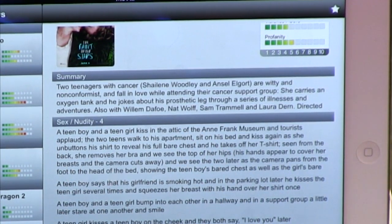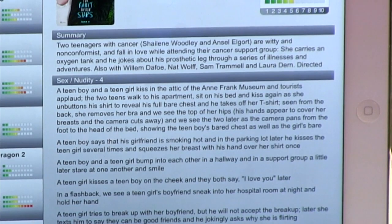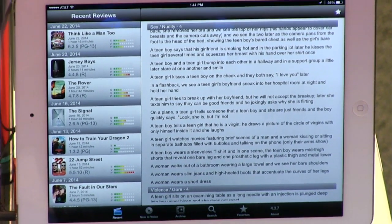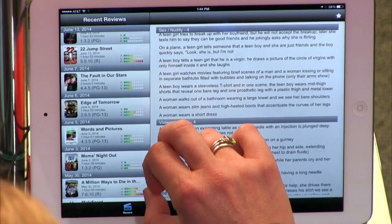Teen boy and teen girl kiss in the attic of the Anne Frank Museum, and tourists applaud. Now, if you haven't seen the movie, then don't look at what they have, cancer. Well, that part is in the trailer, so still okay. A woman wears a short dress. That's something a parent might be concerned about.